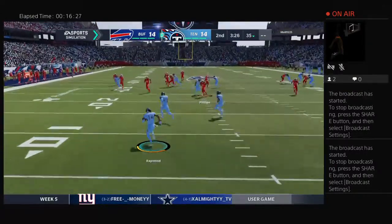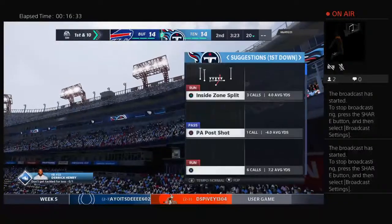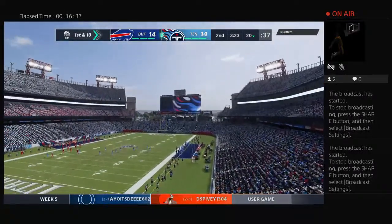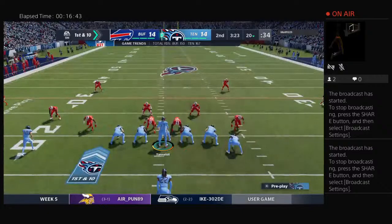Fields it in the middle of the end zone. And that decision to bring it out ends up not being a good one. Cost him about 5 yards as he's tackled at the 20. First and 10 at their own 20-yard line. The Titans offense set to begin the drive.